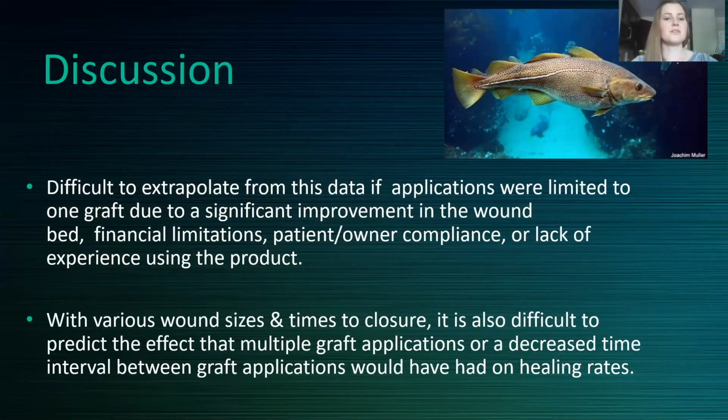It's difficult to extrapolate from this data if applications were limited to 1 graft due to a significant improvement in the wound bed, financial limitations, patient owner compliance, or lack of experience using the product. And then also with various wound sizes and times to closure, it is difficult to predict the effect that multiple graft applications or a decreased time interval between graft applications would have on the healing rates.